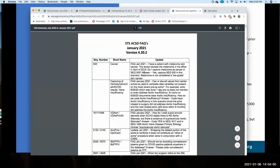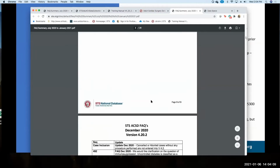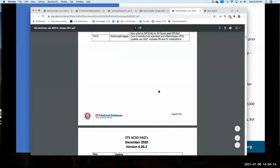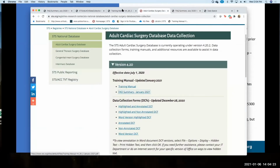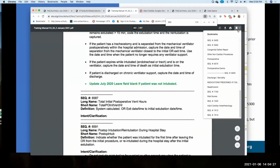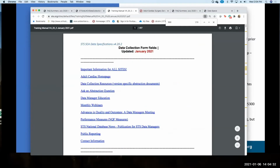The FAQ summaries we've put together, Melinda's put together this nice kind of cheat sheet for you, and it includes January's FAQs. And if you continue scrolling down, you'll see December's all the way through the beginning of version 4.2, July. So these are also bookmarked in the training manual. If you open the training manual and click on this link, you'll be directed to the training manual. It'll open on this page.